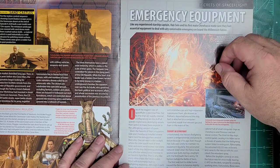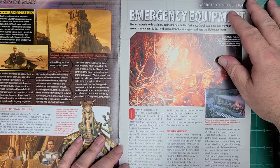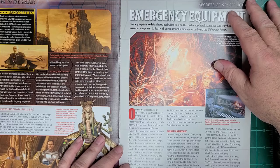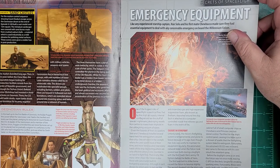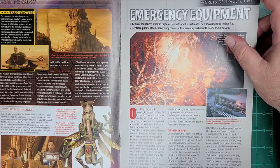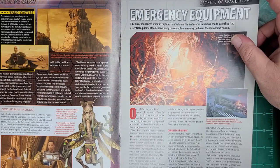One of the biggest risks of space flight is electrical fires. Fed by the ship's air supply, internal conflagrations are the stuff of spacers' nightmares, destroying vessels from within to make them implode in the unforgiving vacuum. Given the hazards of their occupation, Solo and Chewbacca installed several handheld fire extinguishers around the ship. One set went in the cockpit, where the crew spent most of their time, and more were located near every hatch of the ship. But extinguishers are only effective when a crew member is on hand to fight fires.